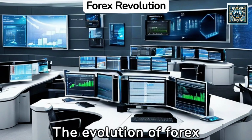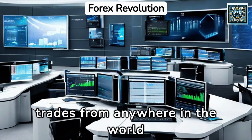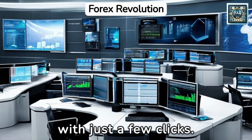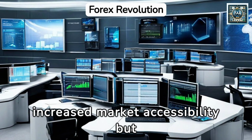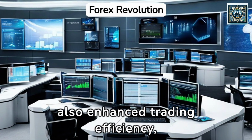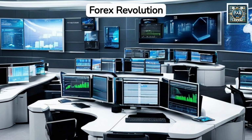The evolution of Forex trading platforms and technology has significantly democratized access to the global markets. Today, traders can execute trades from anywhere in the world with just a few clicks. This technological advancement has not only increased market accessibility but also enhanced trading efficiency, allowing for real-time decision-making and analysis.